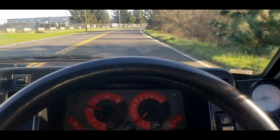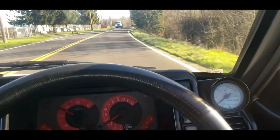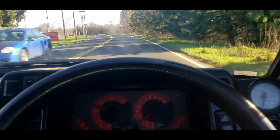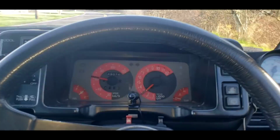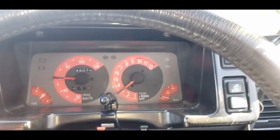It's got a little bit of bearing noise in the rear. Fifth gear, just instant turbo boost. Instant. Wow. Drop her down to fourth. Got a little bit of temperature in the engine. Not much yet.